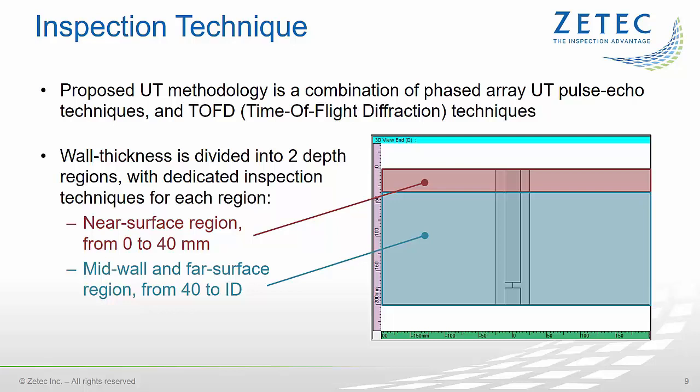The wall thickness of the vessel will be divided into two depth regions, and optimized techniques will be applied in each of the zones. We will consider a near-surface region extending from 0 to 40 millimeters depth, and then we have the mid-wall and far surface region extending from 40 millimeters to the ID of the component.